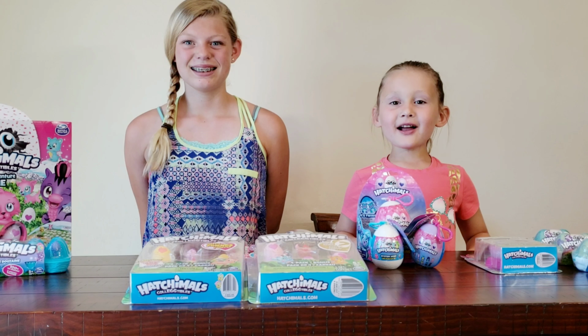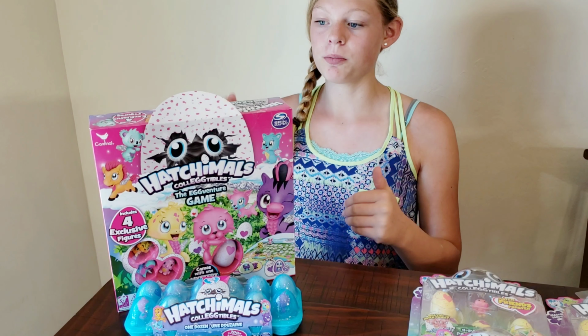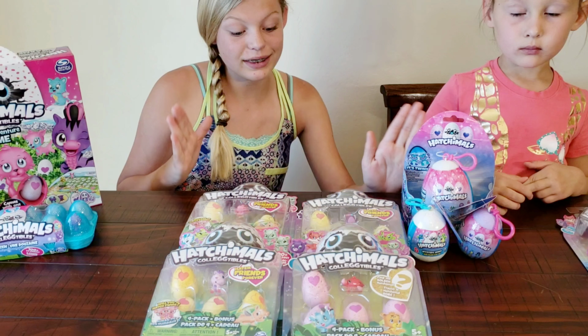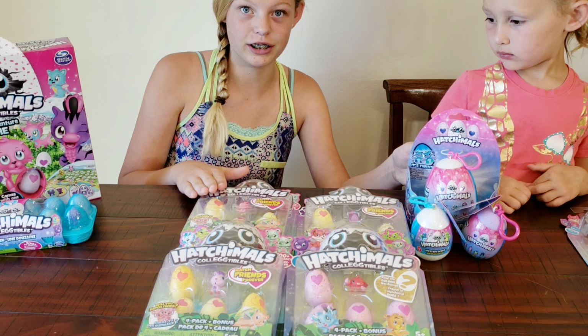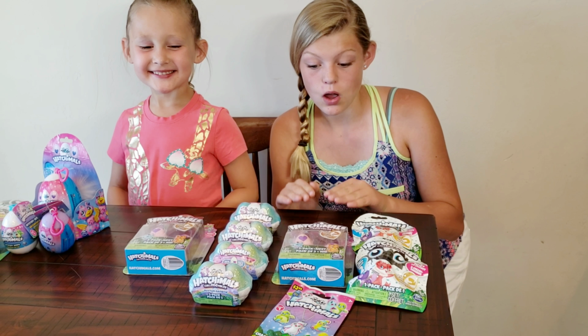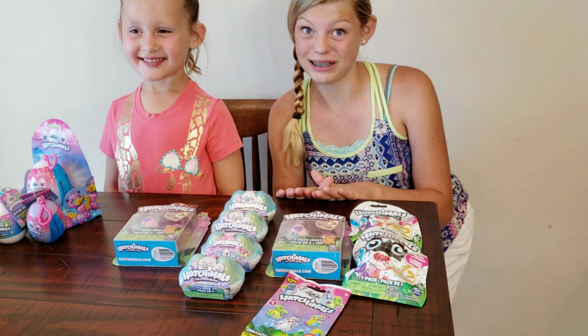And when we get home, we get to open some Hatchimals. Look at all the Hatchimals we got. So we got these from Shopco, but this will be in another video. But this from Target, I think we had the best selection here. Last but not least, we got this stuff from Walmart. I think they had a pretty good selection too.